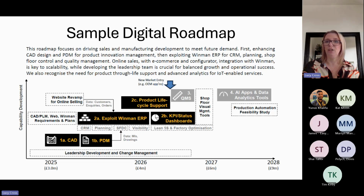On the screen, you'll see a very common sample of a digital roadmap you would be provided with. It's bespoke to your business and it forms part of your digital strategy. It's an invaluable tool that you will get to keep.